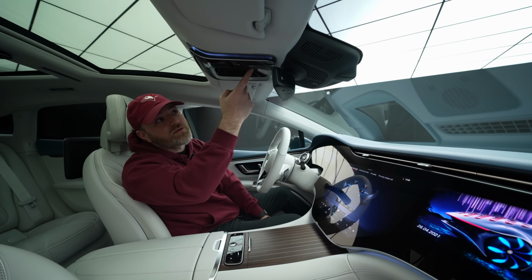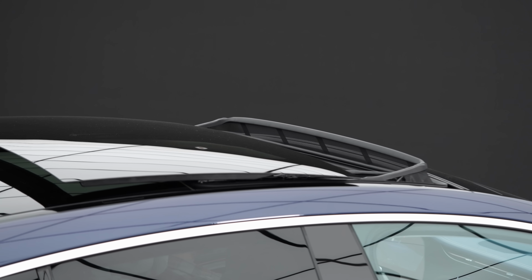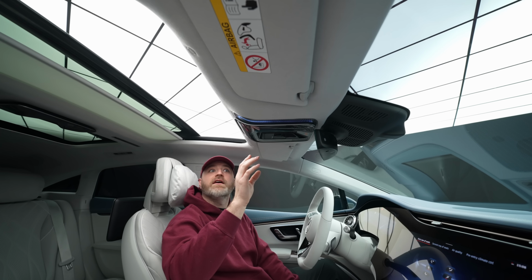Oh, I didn't even know. A swipe gesture and a fairly substantial sunroof. Little shade there. Okay.